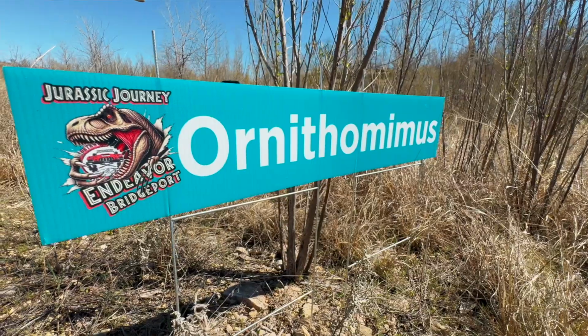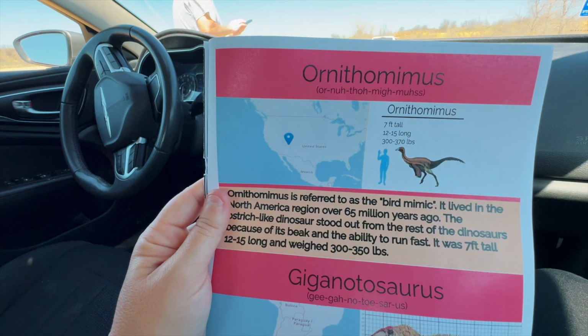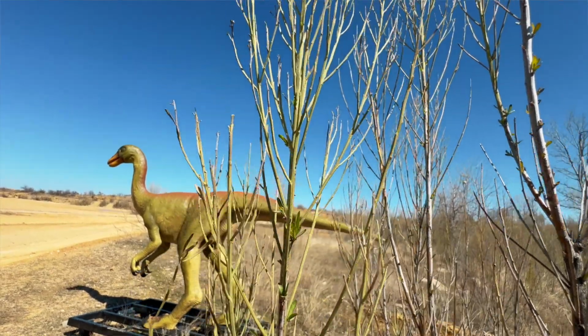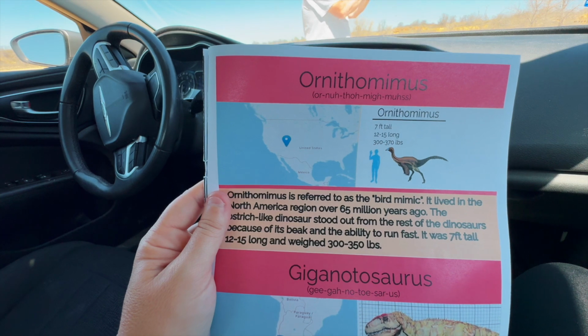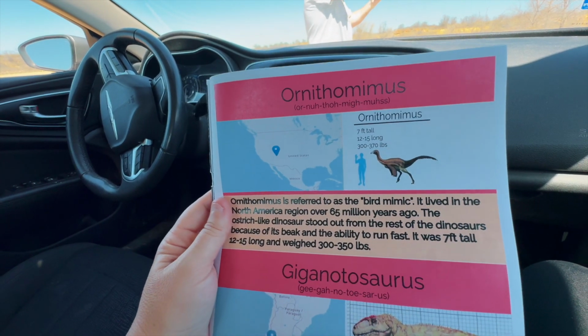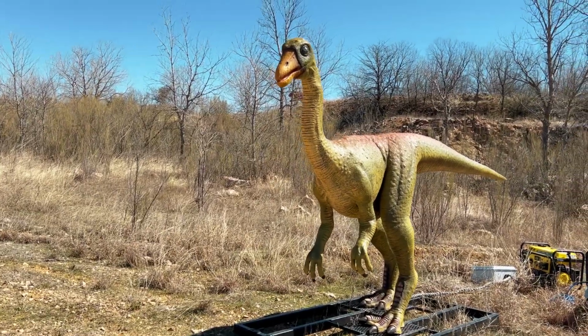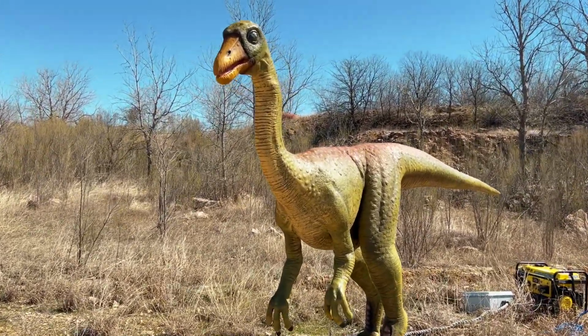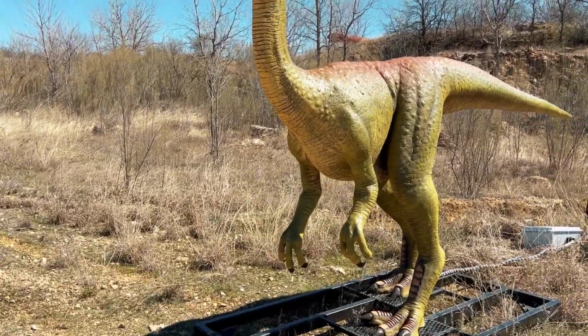This next one definitely resembles another bird and in fact is known as the bird mimic. This one is the Ornithorhynchus. This is interesting. 7 feet tall, 12 to 15 feet long, 300 to 370 pounds. So this is not much larger than a human. And whenever we're looking at this one in the illustration, it shows this one might have actually had feathers. Now in the capture that they have here, he does not.